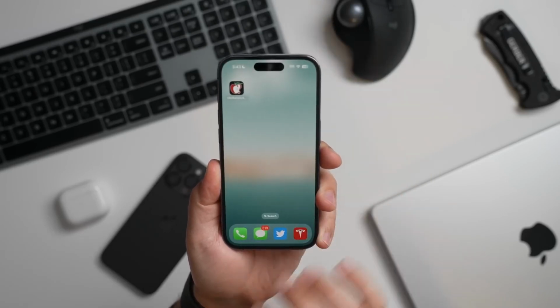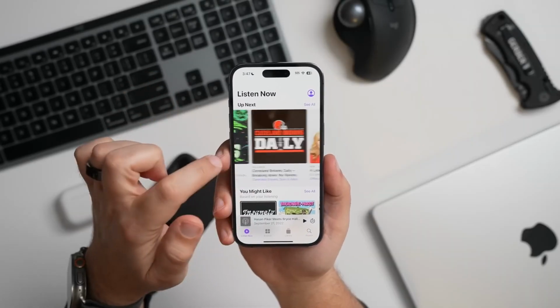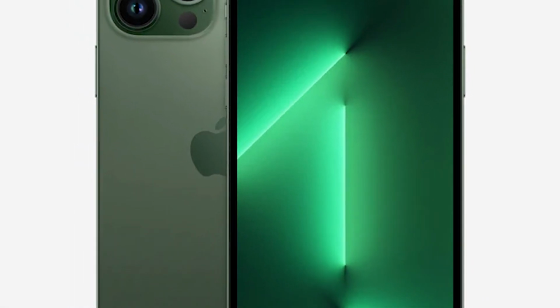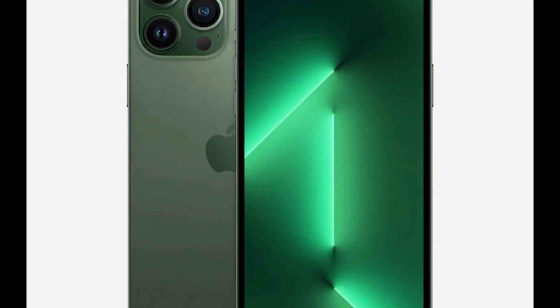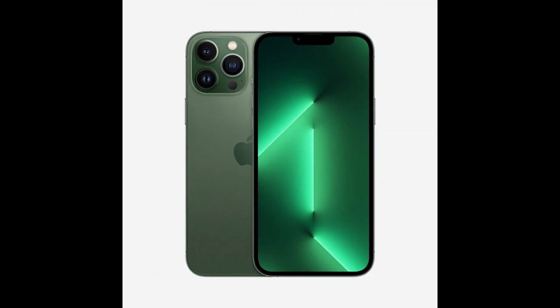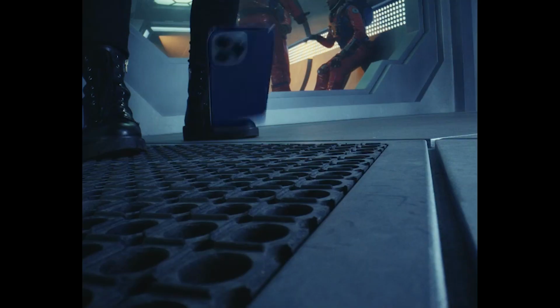Not only will it improve the performance of your device, but it also introduces new functionalities that make your iPhone even more versatile. As of September 2021, the iPhone 13 Pro Max boasted a 6.7 inches display and a slightly heavier and thicker design compared to its predecessor. With the new update, you can enjoy improved performance and features on these devices.